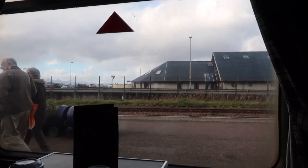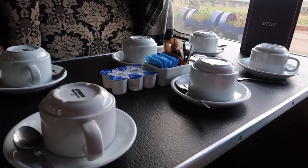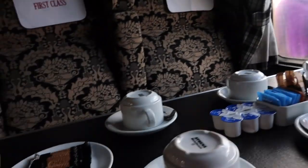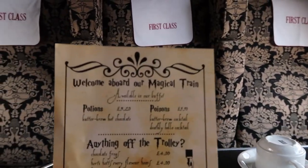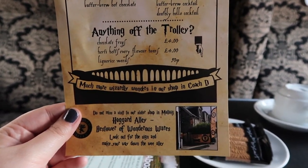Look at the windows though. They look legit, right? Little curtains. And the outside looks totally legit. We do have a little table with teacups. They gave us tea or coffee on the way there, and I'm guessing we're getting it on the way back. You can also... No, you can't. What? You can't order anything off the trolley.